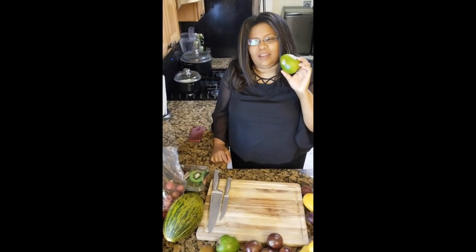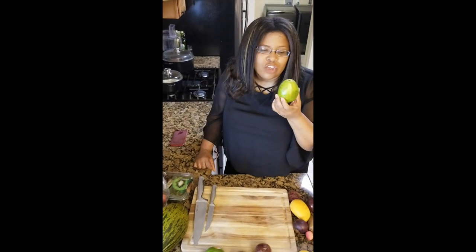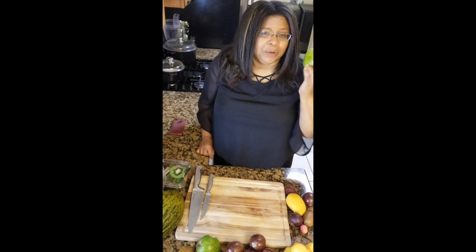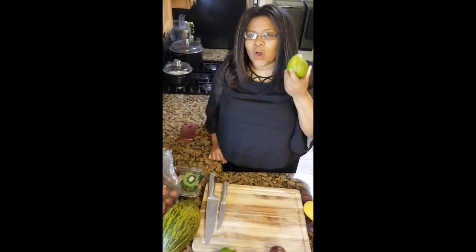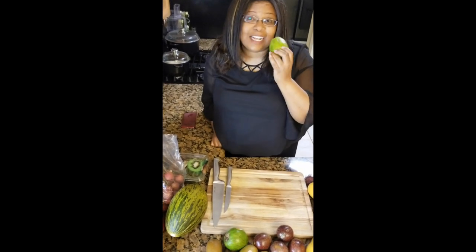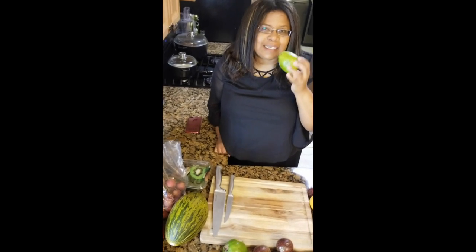I grew up eating them. My grandma had a tree, and I used to love to make guava jelly. So I would pick them and go home and boil the sugar and make it, because it's high in pectin. It has natural pectin, but it tastes delicious. It has seeds in the middle.